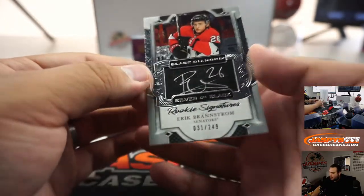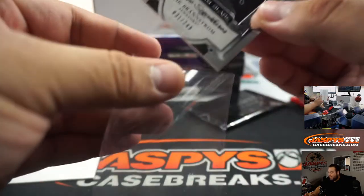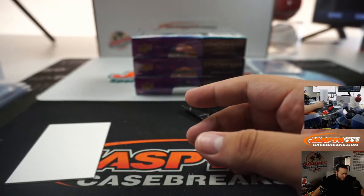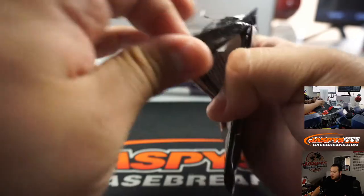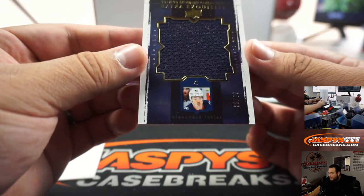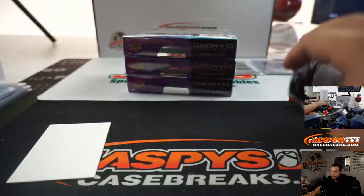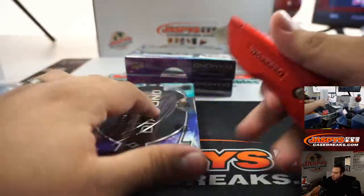And then we got Elias Brännström, 31 out of 249, silver on black rookie signatures. And that's going to go to spot one and Matt Buckler. Last spot, Mojo. And we got extra exquisite relics collection of Alexander Texier, the 75 for the Blue Jackets. That's one Scott. Next one.